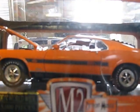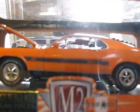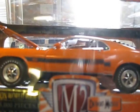I finally got some Mustangs. Oh man, tell you what. I don't know about M2 Machines doing the Mustang over and over again. I think it's kind of getting played out, but I do like the Twister. This is a cool one.